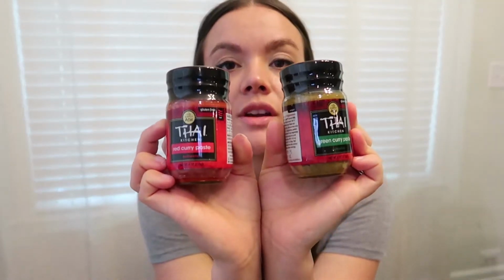Nice easy dinner. Another thing that is a basic for us that I always get on Thrive Market is these Thai Kitchen curry pastes. I love making curries. Haven't made a green one before, but I'm gonna be attempting one for the first time. I'm usually making red curries, which I have a delicious red curry recipe.